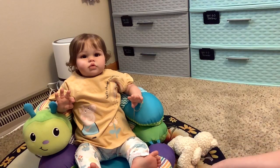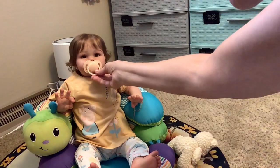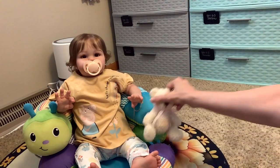I do like this little pacifier on her that came with her. I think it's really, really cute. I love that.